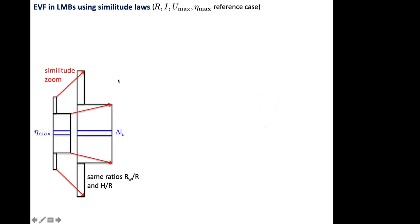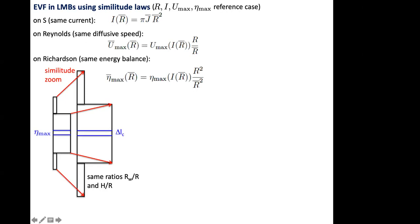So what I'm doing is that I've performed some computation with this geometry, and now I will zoom the geometry, keeping the same ratio for the radius of the wire divided by the radius of the cell, which is this extension here, and the same aspect ratio for the total height divided by the radius. All right? And then I'm imposing that the same current goes through the zoomed liquid metal battery.